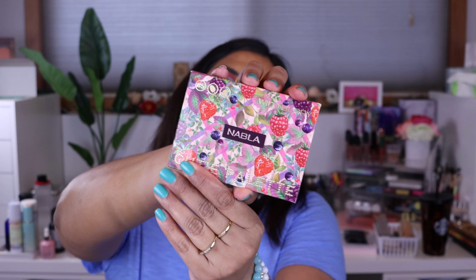And it's always fun to be reminded of good little treasure palettes in your collection that you might not always use. Okay guys, top 3, drum roll please. I can't make drum roll noises. Okay, so number 3 is this guy. Did you guys guess it?